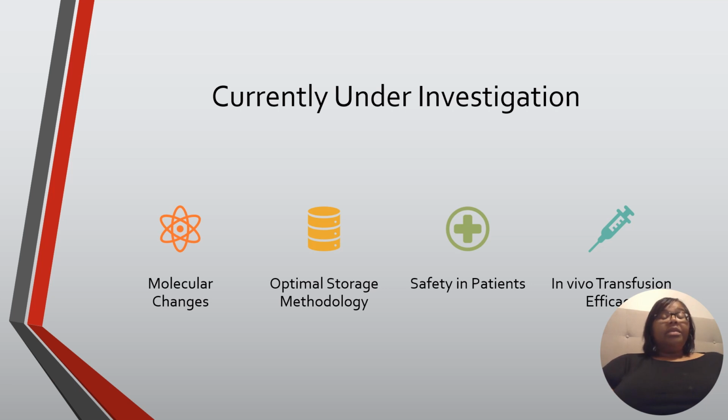However, there are limitations to this technique. Cold stored platelets may lead to changes that improve platelet aggregation, but also increase platelet adhesions. This will account for a decrease in in vitro survival of platelets preserved for transfusions at cold temperatures.